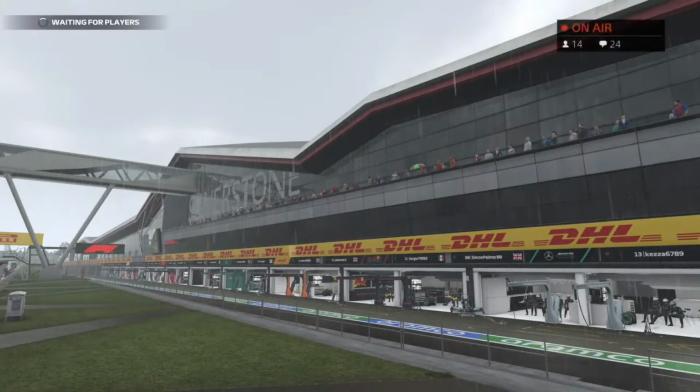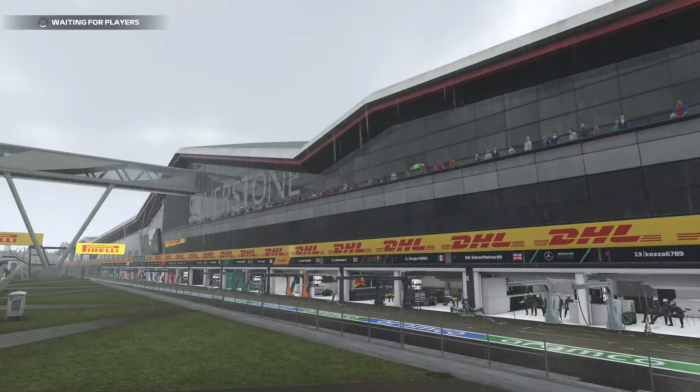Also, one to watch out for is pit lane entry when it's raining like this. Really, really hard for the drivers. And Ben says the last 10 to 15 minutes should be dry.